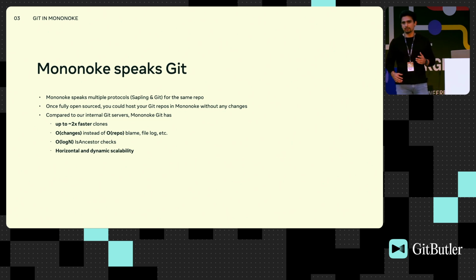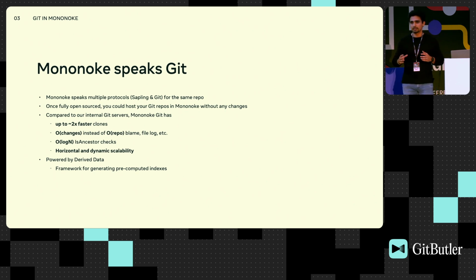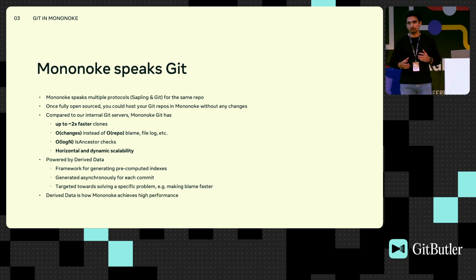So how does Mononoke achieve all of this? Well, there's a lot that goes into it, but one of the most fundamental factors is derived data. Derived data is Mononoke's framework for generating pre-computed indexes for optimizing operations. These are created per commit, but asynchronously, so that your pushes don't get blocked or slowed down. These are targeted towards solving a specific problem. For example, when we wanted to optimize the blame experience for users at Meta, we created the blame derived data type, which does just that. Derived data is essentially Mononoke's strategy for trading off space for extra performance, and that's quite in contrast to what Git does. It is through the use of derived data that Mononoke achieves high performance.